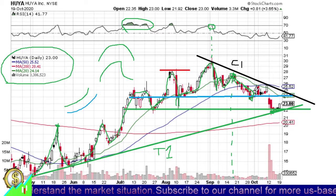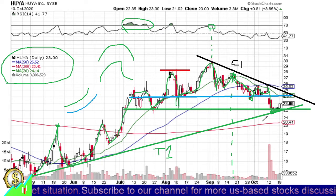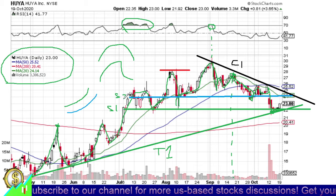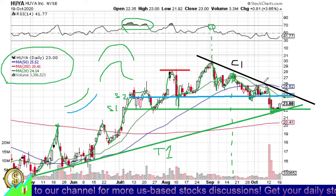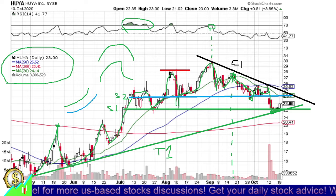Again tried to pierce C1 line, it was cancelled, and then we see a huge jump down. And that's exactly where we sit now. So we sit at the trend line 1 and we sit at the support line 1. Here the volatility, the blue line, let's call it support line 2, actually is now coinciding with moving average 20, this green line, so meaning it might work as additional resistance. And that's exactly the action we might see here.